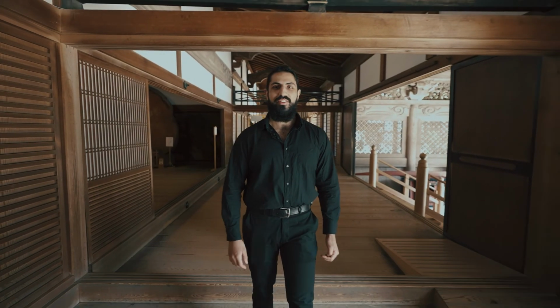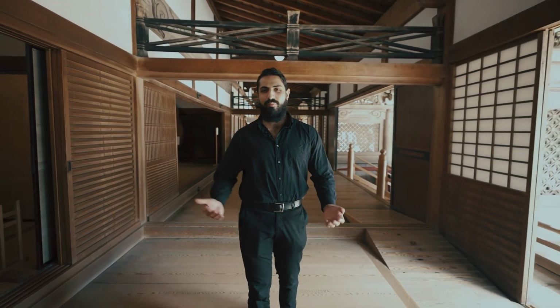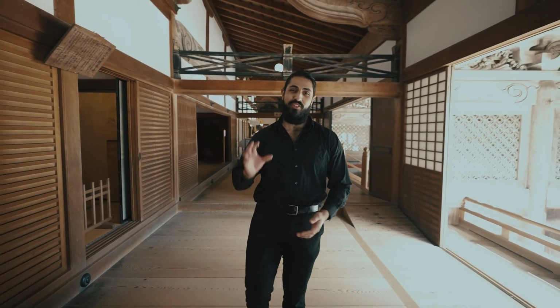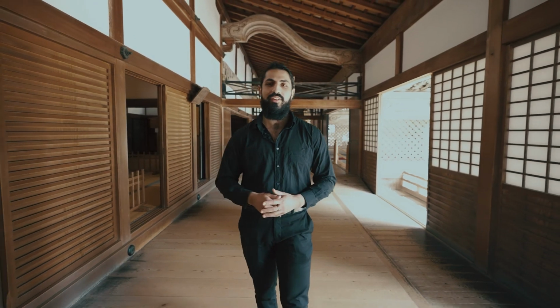Here we are in Kongobuji Head Temple. There's a couple things I want to point your attention to. First of all, the floorboards, when you walk on them, they squeak. And the reason for that is in older times, it was sort of a defense mechanism so that people would know when someone came in, maybe a thief or something.